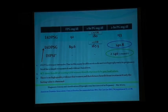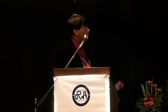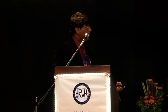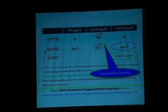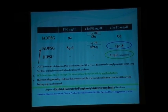And what does the DIPSI say? DIPSI says the same thing. So IADPSG, the better, more stringent criteria, is similar to the DIPSI criteria. So 1.75 odds ratio on the basis of the composite outcome, that includes primary outcome as well as secondary outcome. But this 140 was based on purely primary outcomes, which were occurring at the odds ratio of 1.5. So definitely this 140 figure is more acceptable than 153.